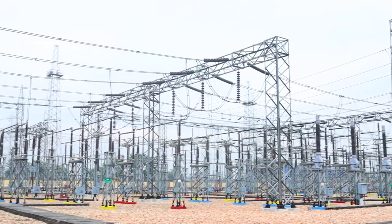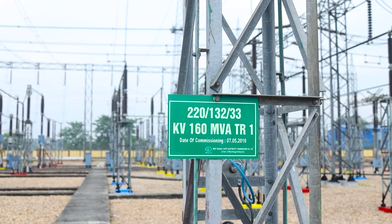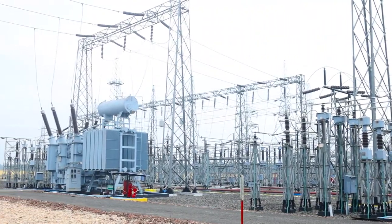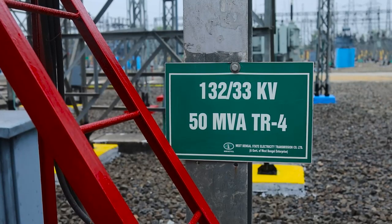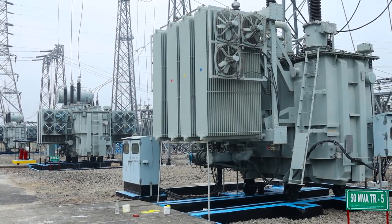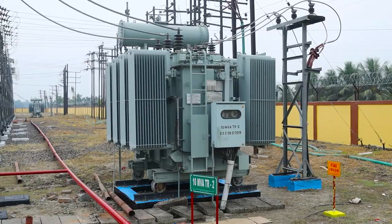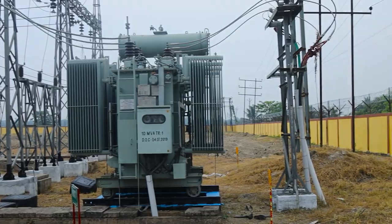The substation has 320 MVA power capacity at 220/132 kV voltage level, comprising two 160 MVA 220/132/33 kV auto transformers. It has 150 MVA power capacity at 132/33 kV voltage level, comprising three 50 MVA 132/33 kV power transformers, and 20 MVA at 33/11 kV voltage level, which includes two 10 MVA power transformers.